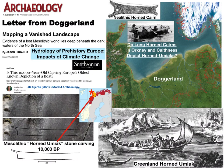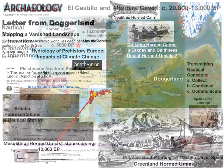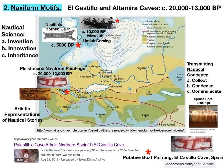Recently it has been published that a Mesolithic horned umiak carving is present on a stone face in northern Norway. This is now thought to be one of the earliest carvings of an umiak anywhere in the world, 10,000 years before current time. And yet, this motif is superseded by motifs found in the late Pleistocene caves of the Cantabria Mountains in northern Spain. These are Pleistocene naviform paintings in caves such as the Altamira Cave, as well as a cave known as El Castillo. And these span time scales of about 20,000 to 13,000 years before present.